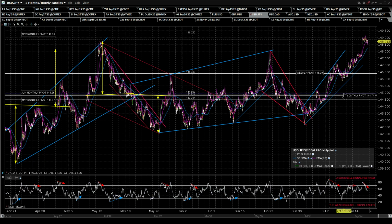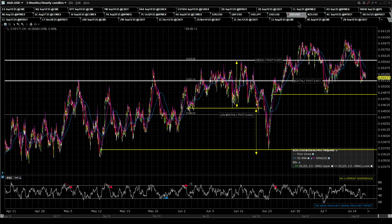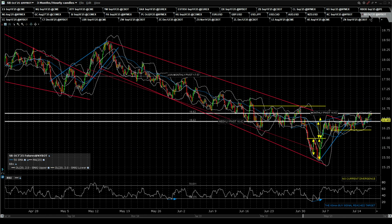We will see 60-minute sell signals fixed, looking for some reversal here. USD CAD, not really seeing an indicator here. Still got a really nice looking double top on Australian dollar. And NZ has pretty much made target on the head and shoulders. Looking at KC, this kind of looks like a bear flag, but not with decent trend lines so far.